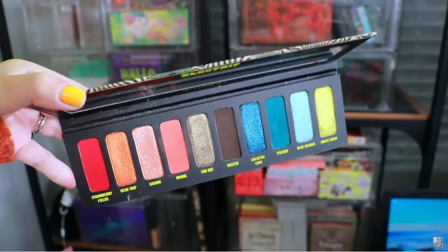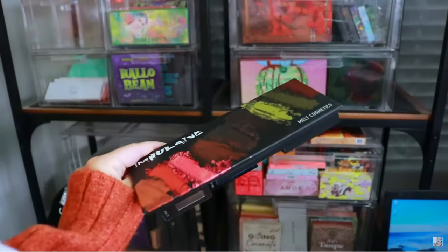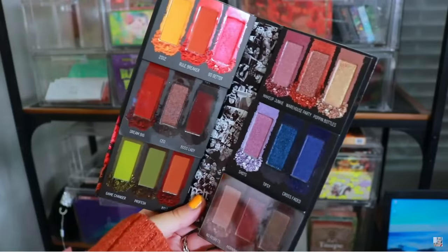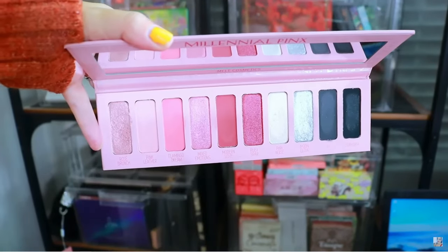Because again, this is just where I'm battling myself in terms of having a full collection or letting things go. So this is going to be put off to the side for now. Here is another Melt. This is the Impulse palette. This thing is absolutely heavy. Again, this is one of those palettes I'm going to put off to the side to decide at the end of the video.